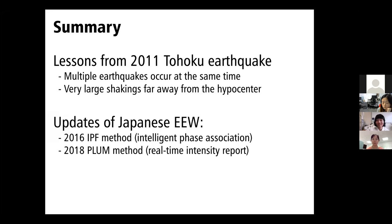And for my own curiosity, especially with the improvements with IPF and PLUM, is this also communicated to the public? What are the new stages of earthquake early warning? Yes, of course, JMA did a press release, so thanks.